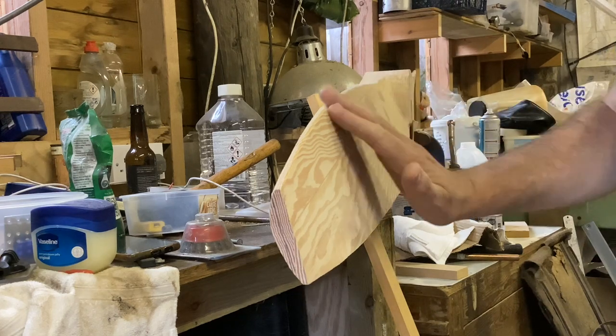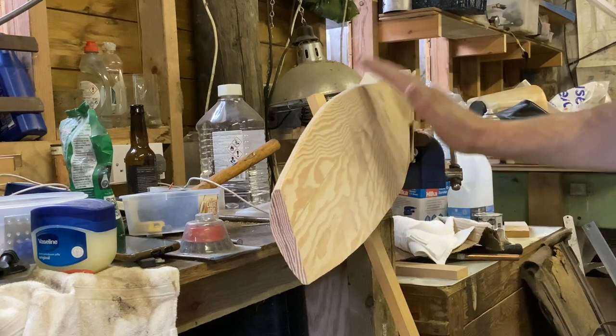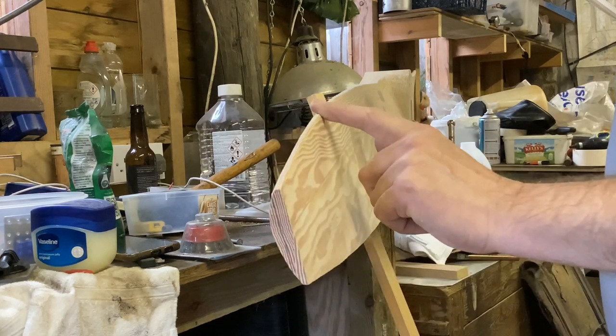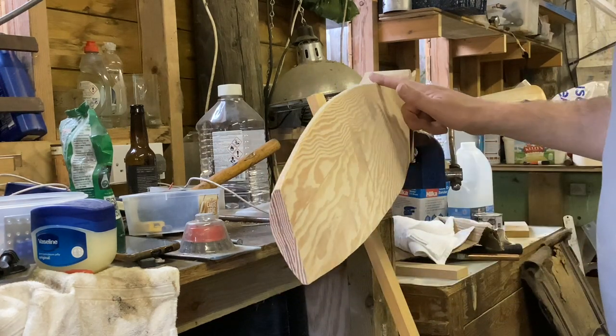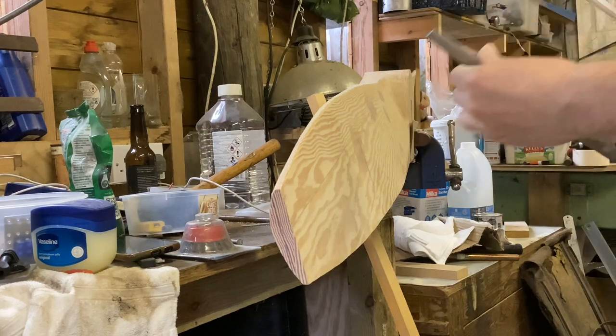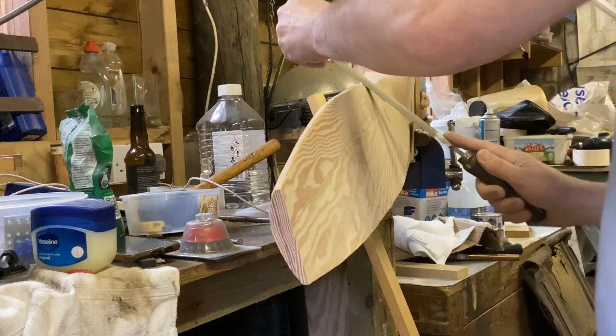It wasn't a great deal. I know I ran a bevel along it before. I ran it all the way along anyway, because I know I didn't need that much here. But obviously I need a bit more here, but I'm not going to go silly with it. I've got this half round bastard file, which is absolutely superb.